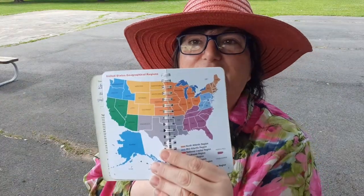it breaks it down into geographical locations, so you know immediately if you are going to go to the southeast, for example. Just turn to the edge of the book and flip over until you get to the pink section, and there you will find that southeast. So also in each section, I'm just going to go ahead and flip over to the southeast.